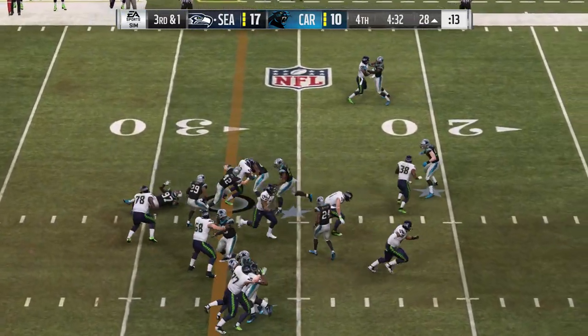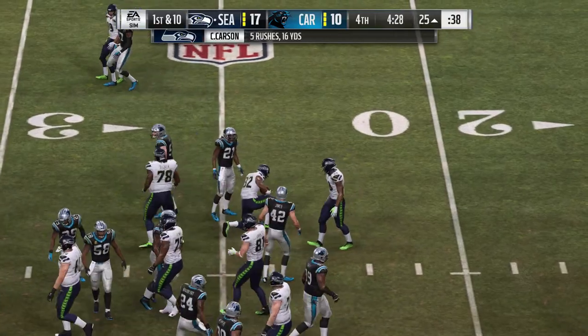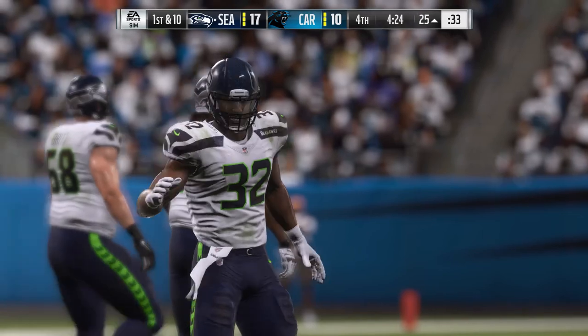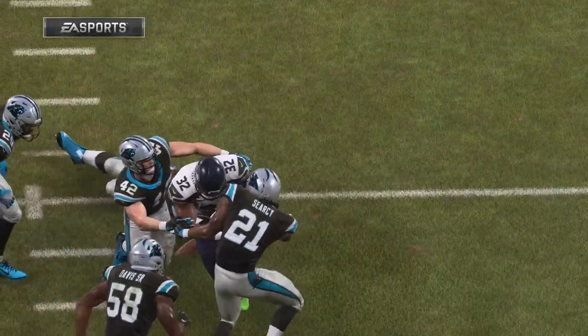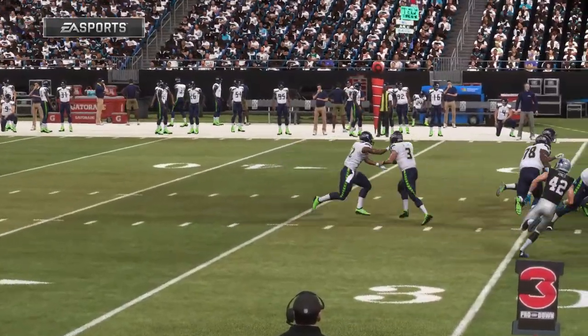On 3rd down, that's Carson. And he's able to get the first here as he's taken down at the 25. 3 yards there, good enough to keep the drive moving. Brandon, they're still in the lead, but momentum's certainly been going the opposite direction. So to me, that's a really important pickup there on 3rd down. Try and regain some confidence, and you're right. They need to stem the tide a little bit. That certainly helped.